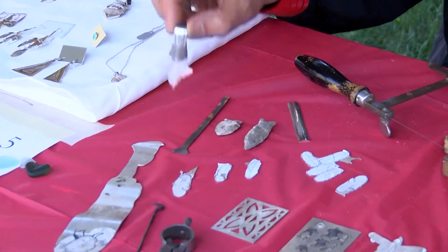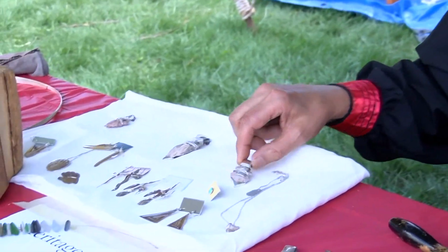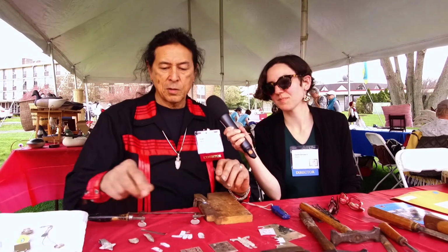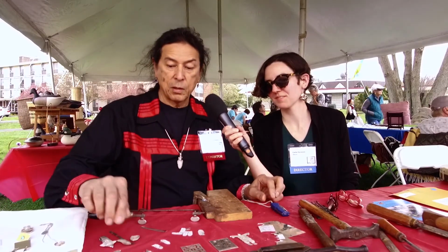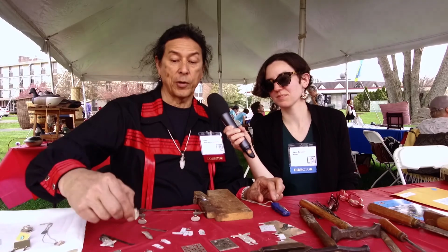And I cap them, like what I'm wearing here. And I've been working on making the silver work to be able to cap the arrow points. This arrow point alone might be about 15,000 years old, and this one's around 500.